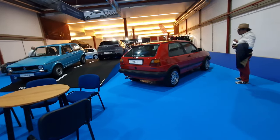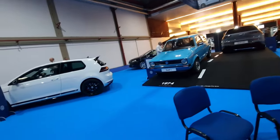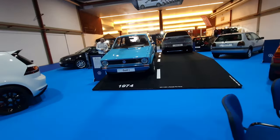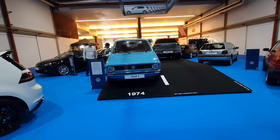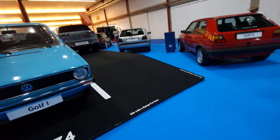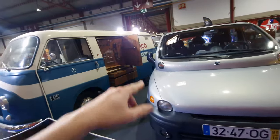And here's 50 years of golf. Basically the... Yes, golf, not VW, yes. No, she had one after this one. She didn't have this. It wasn't this one, yeah. No. Look at this tool van.